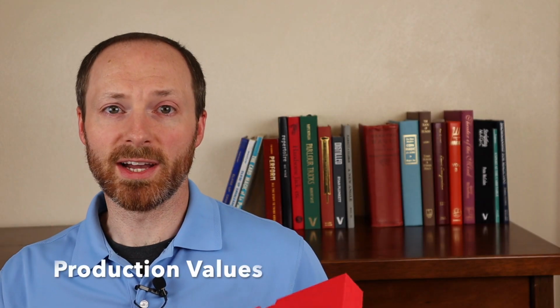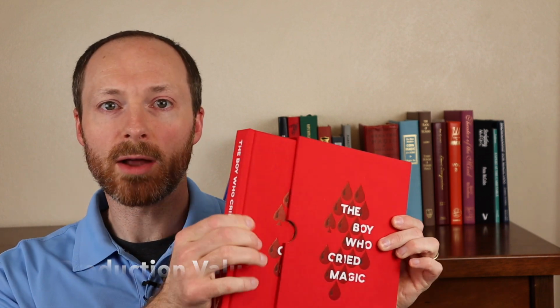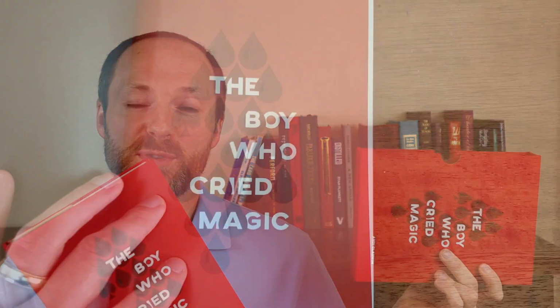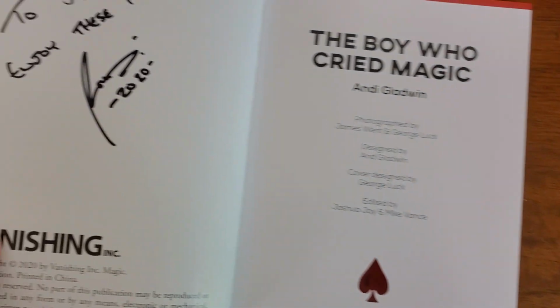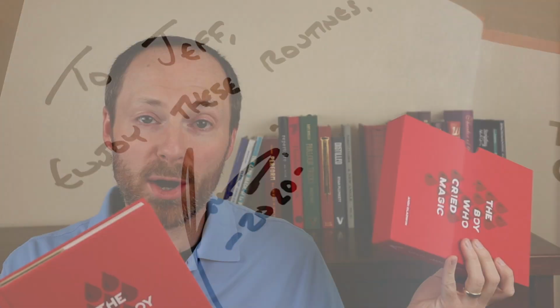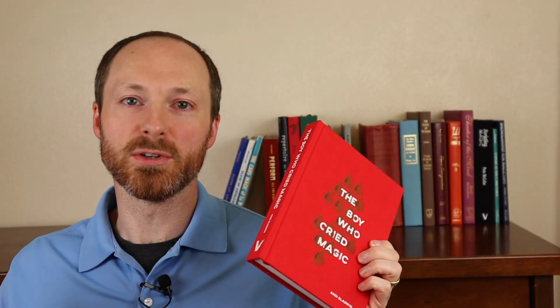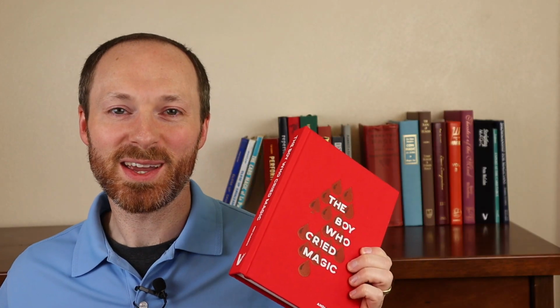So what about the production values? You're going to get the book. It's a hardbound book and it comes in a hardbound slipcase, which is something new for me. It's more of a collector's edition thing that I know of. I've never bought a collector's edition, but maybe this counts as my first collector's edition purchase. As always, the production values are top-notch with any Vanishing Inc. release. This book is very red, which isn't a problem, it's just an observation. There are 215 pictures in this book.